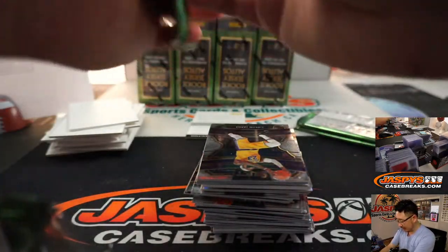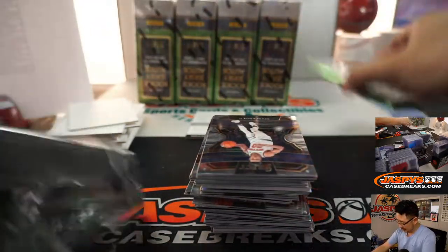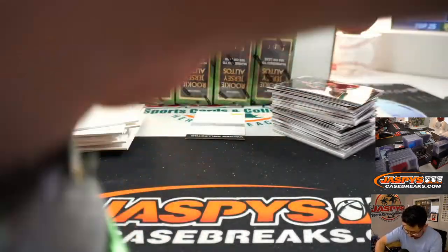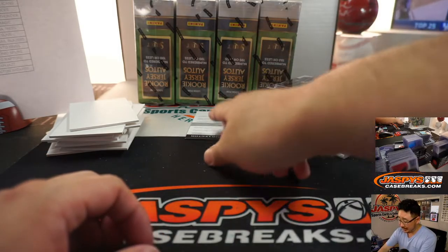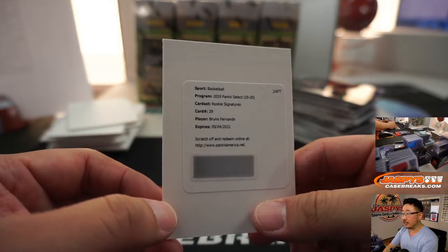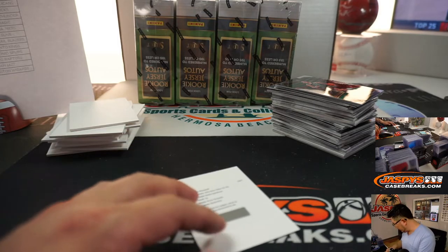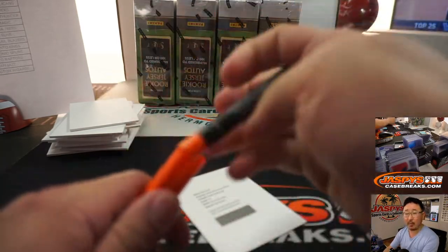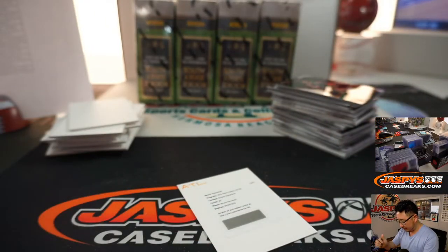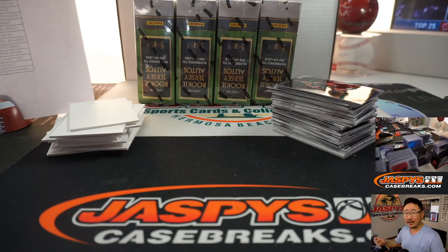No guesses on that redemption. Everyone's passed out. Well, it's going to be Bruno Fernando, rookie signatures. It's a Hawk, I believe. He is a part of the ATL, and that will be for Mark Mathson. There you go, Mark. Hallie, what's going on?